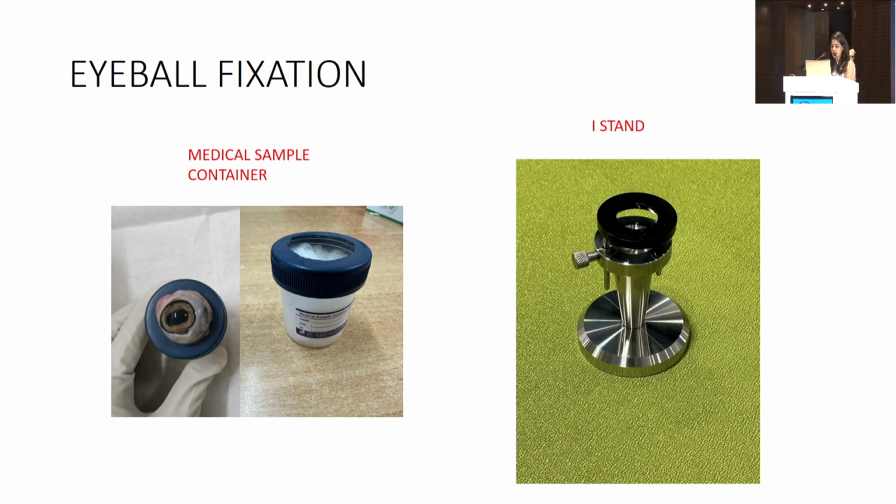So how do we fix the eye or mount the tissue? We can either fashion something like this, a simple medical sample container where an aperture is made in the center, just small enough to hold the eye, and you can stuff the box with cotton so the tissue is retained well. Alternatively, we can invest in something like this. This is an eye stand, designed by Madhu Surgicals, which will be very useful to mount the tissue.